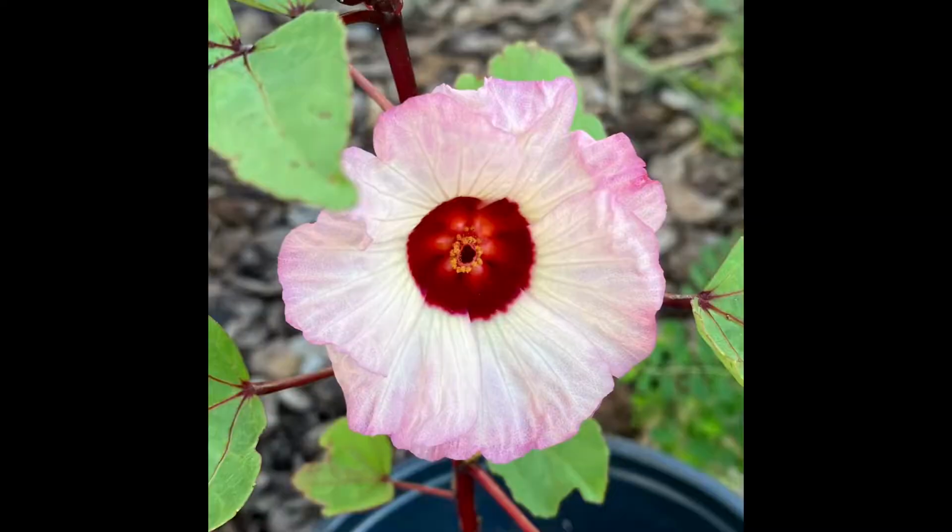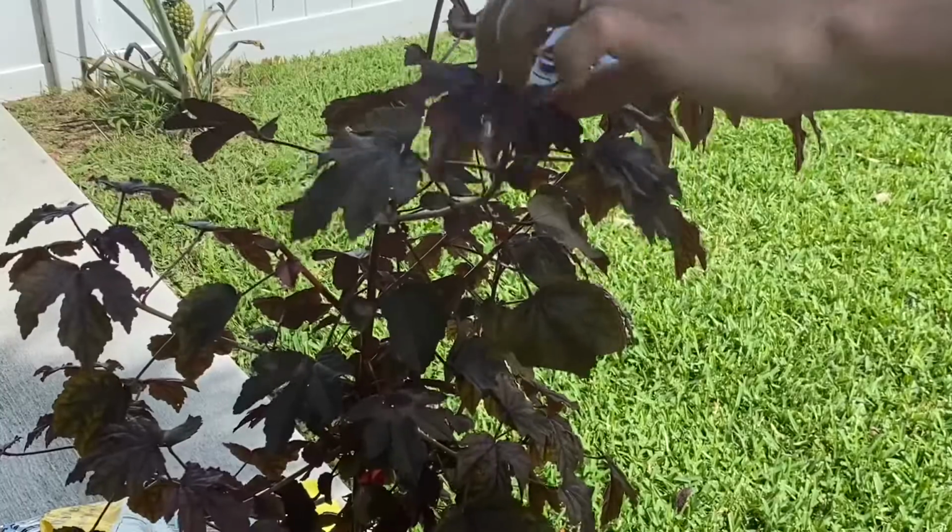The cranberry hibiscus is from the hibiscus family. It is a red-leafed hibiscus plant. It does make pretty flowers. It actually looks a lot like your roselles in the type of flowers it produces, but the calyx of the flowers are not edible like a roselle. But the leaves themselves are outstanding.